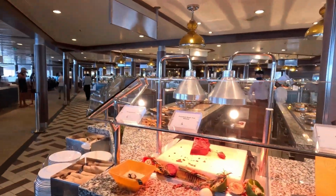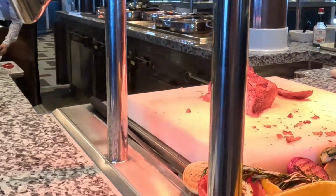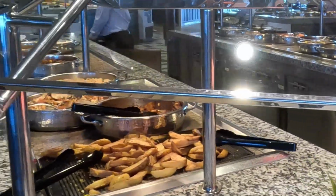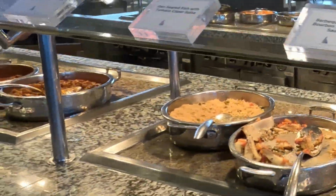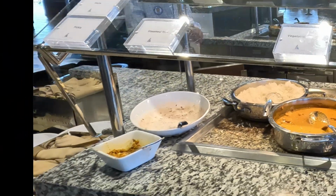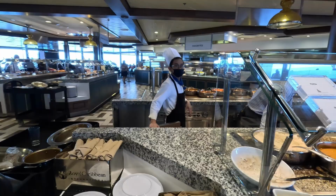We are in the Windjammer Restaurant again today for lunch. The roast of the day is roasted beef top round. That is cooked just how I like it. And with beef, we've got some potatoes, we've got vegetables, and we've got lamb stew and some Indian dishes, vegetable korma, chicken tikka masala, and rice.